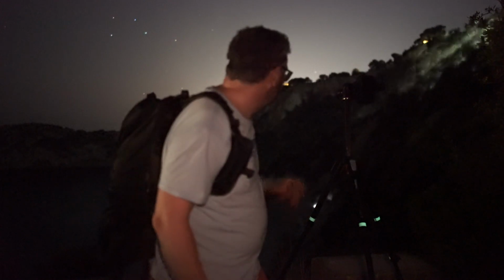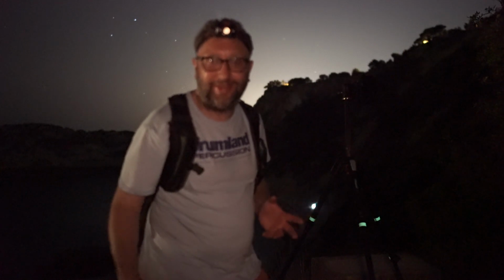During the day, it's blocked off entirely. There's a guard standing at the top of the road, but at night the guard isn't there. So I figured if it's okay for those guys to come down here, it's kind of okay for me to come down here. But it does feel a little bit sketchy. Interestingly, I can see a light down on the beach down there, so someone's obviously found their way down there.